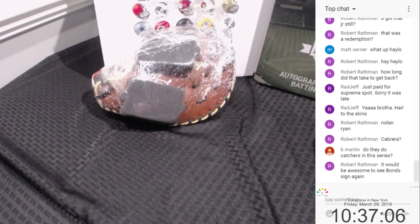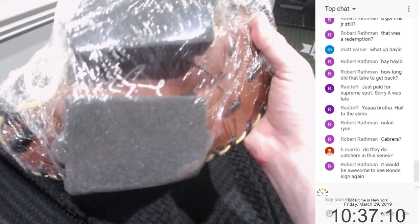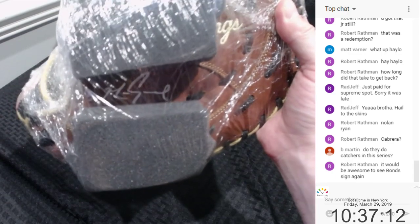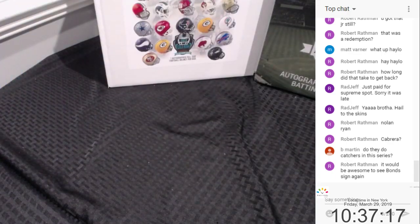I don't know if they have catcher's mitts in there or not. I haven't seen one yet, but again, we've only done like three or four of these. Man, nice pull on the Grace. Very sweet hit.